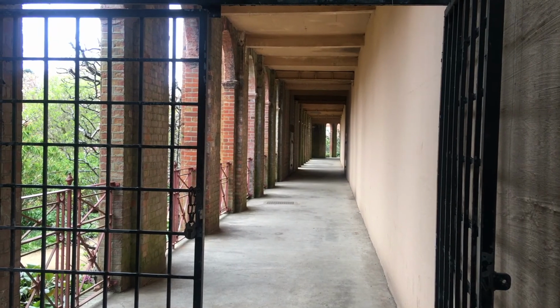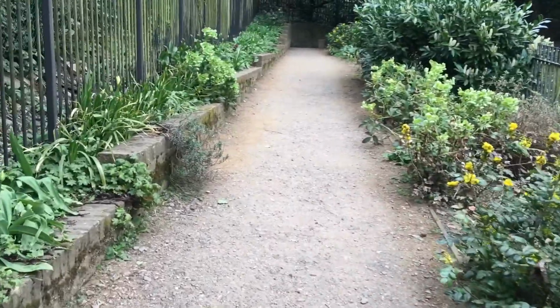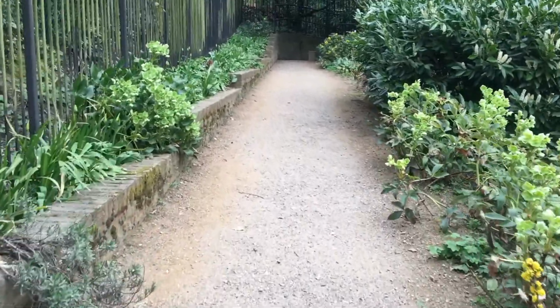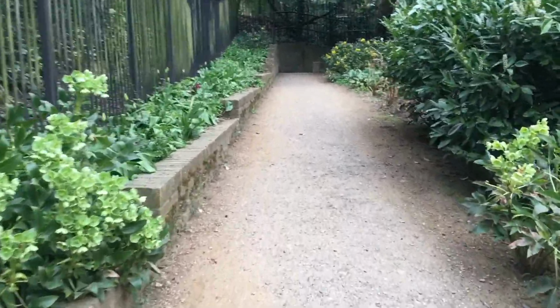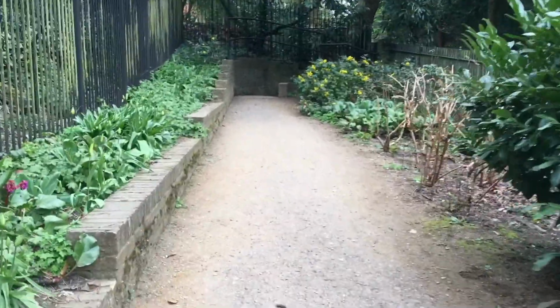As you can tell, there are so many different paths you can walk around here. There are so many hidden corners and places to hide, so I can understand why it's a great place for kids to come and play. Now this brings us back to where we started actually.